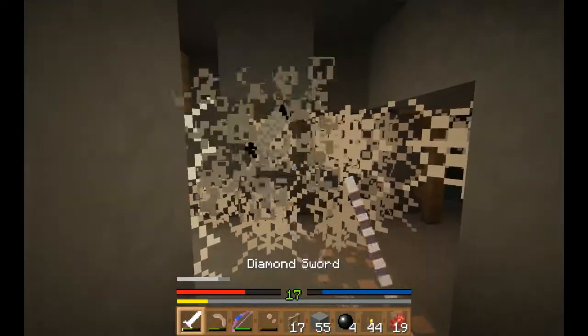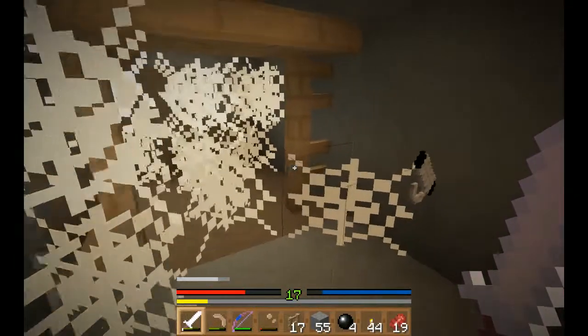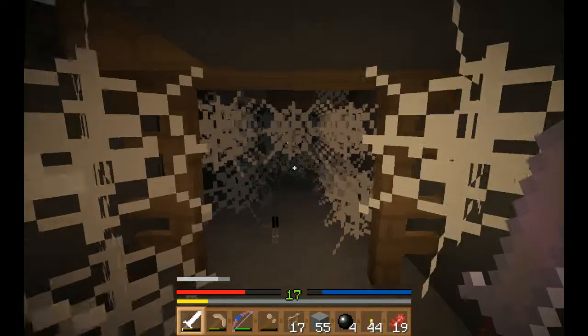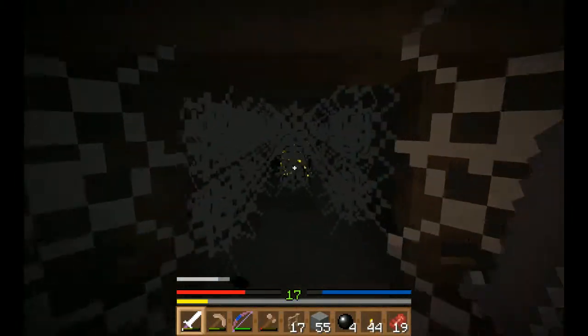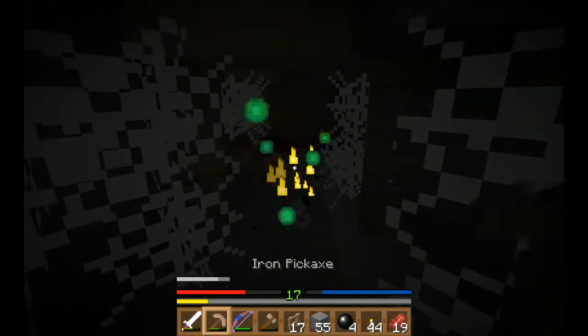Spiders. At least there's not a whole ton of them over here. Don't go too far backwards, though. We'll cover this up. That seems like it could be dangerous. I'm almost to the spawner. Which way is the spawner? I got it. I think there's more than one spawner over here. There's double webs.